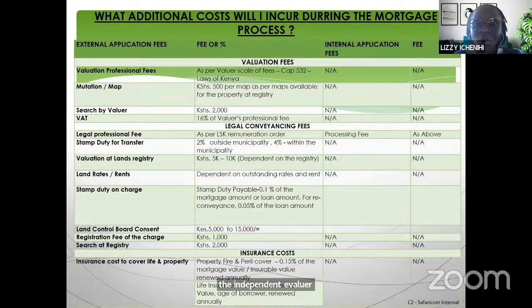Expected costs. These are costs that you expect to meet even as you are thinking about taking up the mortgage. One of the costs is the valuation professional fee, which is charged as per the valuer scale. That is Cap 532 laws of Kenya. Then another cost will be the map, cost to purchase the maps at lands. Then there's a search by the valuer, 2,000. Value added tax, 16% of the valuer's professional fee. So again, these are costs that you will expect to put in consideration even as you consider to take up the mortgage. We also have the legal conveyancing fees.